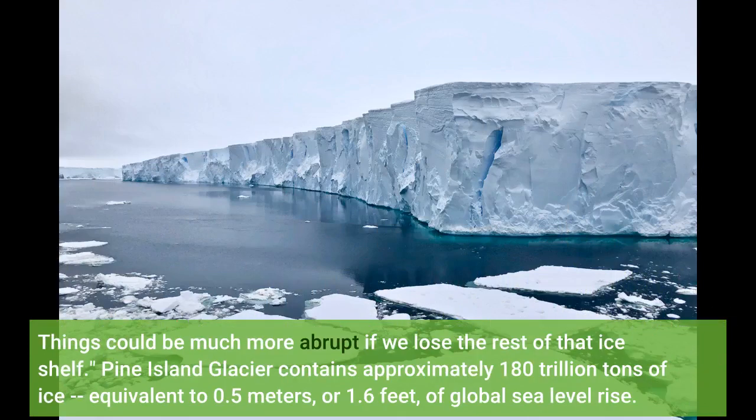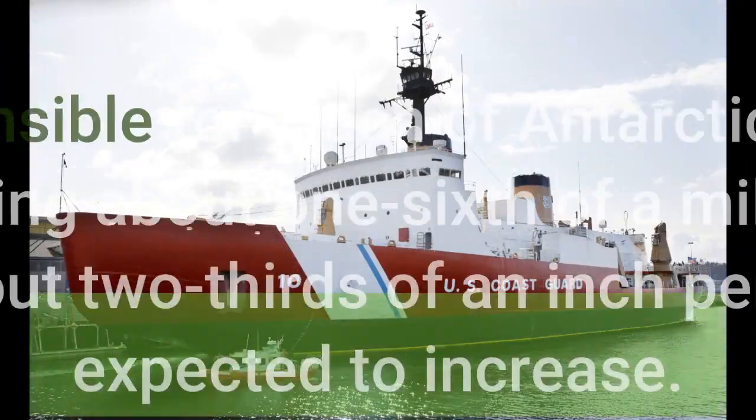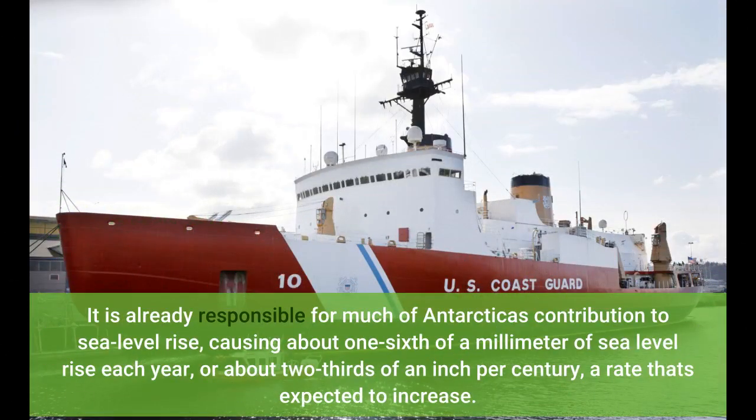Pine Island Glacier contains approximately 180 trillion tons of ice, equivalent to 0.5 meters, or 1.6 feet, of global sea level rise. It is already responsible for much of Antarctica's contribution to sea level rise, causing about 1/6 of a millimeter of sea level rise each year, or about 2/3 of an inch per century, a rate that's expected to increase.